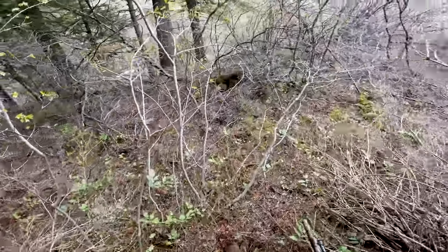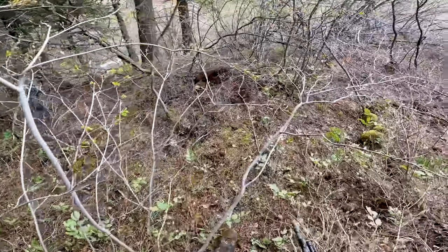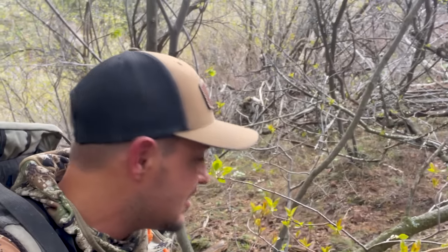Holy crap. That's a big old bear. Got him. Holy crap, that was insane. Bear hunting is so much fun, but it's wild. This is a big bear. Definitely my biggest bear. Big boar. He didn't go maybe 80 yards.